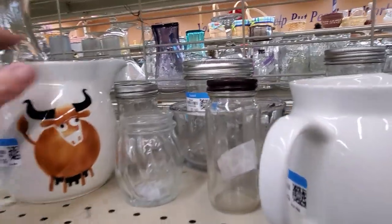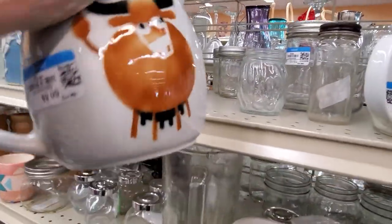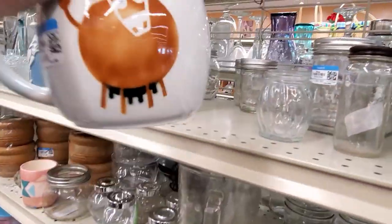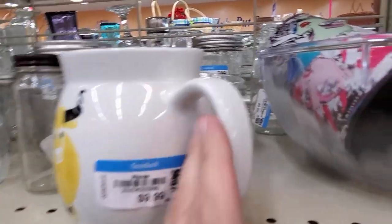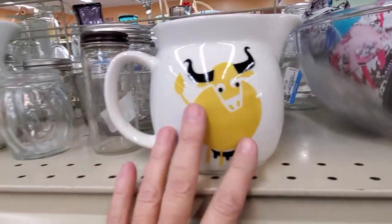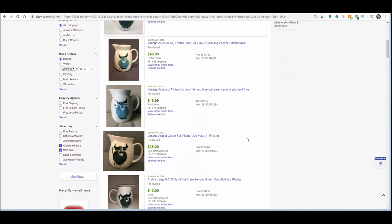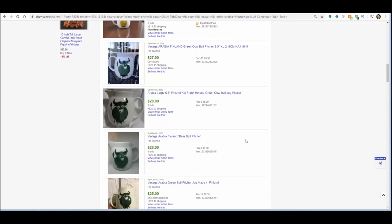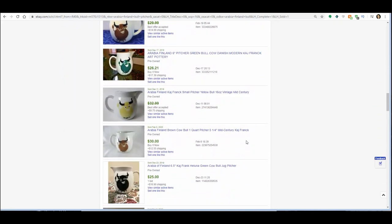Okay, these things were really cool, and they're Arabia, made in Finland. There's some really good comps on these, but not at $10. That just killed me. Really, the blue and the black seem to be the desirable colors on these. The brown and the yellow, not so much.